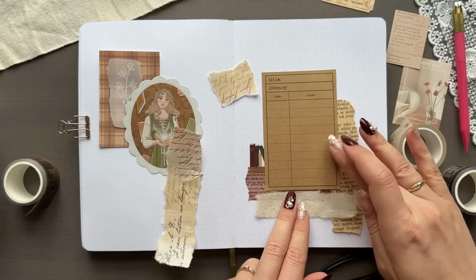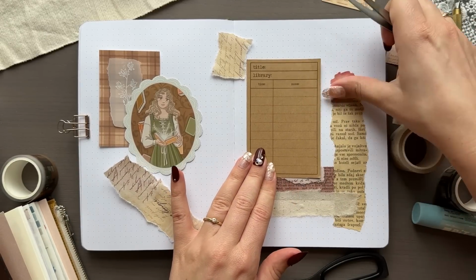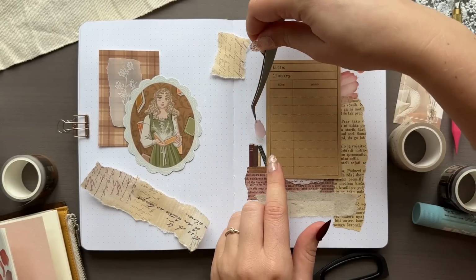What I like to do is have the left page as the main cover page with decor, the title of the month, all of that, and then on the right page I have a list of the books that I read and of course the authors as well.